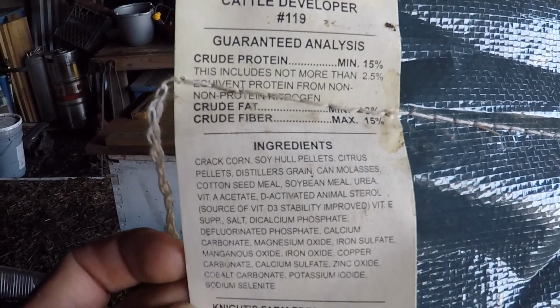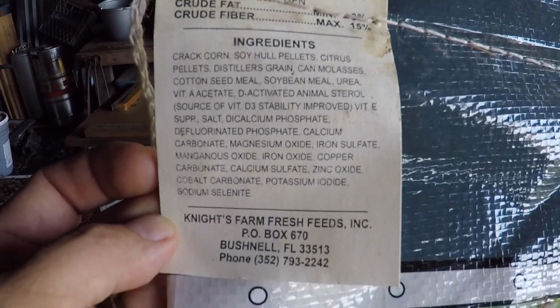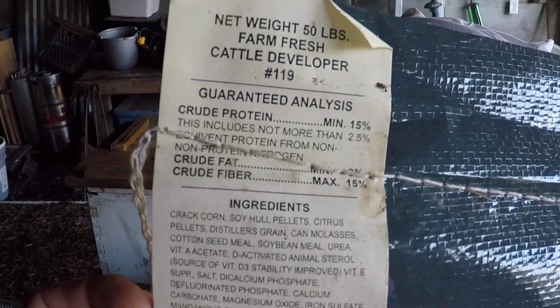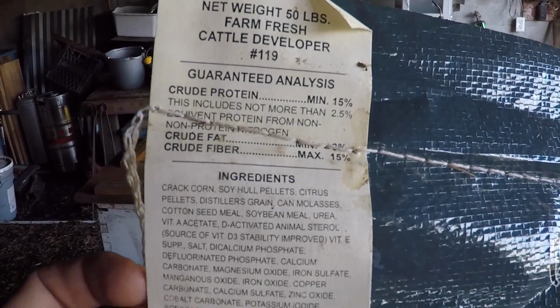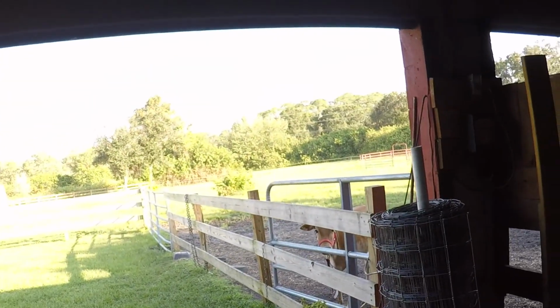This is a night's feed. I think we'll probably switch back to the Purina cattle developer. They seem to like it a little bit better. This is $10 a bag and some change. The other stuff is like 13, but try to save a couple bucks.